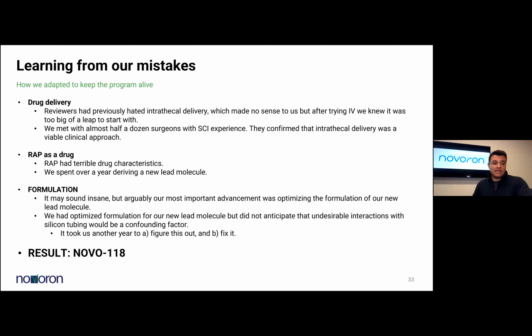And probably one of the biggest and most boring outcomes or wins that we've had at Novoron is the day that we were able to show that we had made a version of that molecule that actually could be used in a rodent study. It was so boring because it was just, can we make the thing stay stable at 37 degrees for more than a few days? Oh yes, that was a year of work.